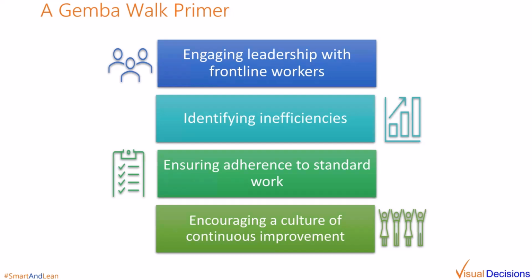The primary goal of a Gemba walk is to reinforce lean principles by engaging leadership with frontline workers to build a shared understanding of processes and challenges, identifying inefficiencies, waste, and process deviations that impact productivity, quality, or safety, ensuring adherence to standard work by verifying that processes are being followed correctly, and encouraging a culture of continuous improvement where employees feel empowered to suggest and implement changes.